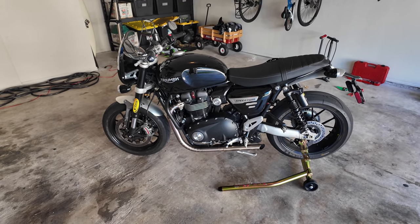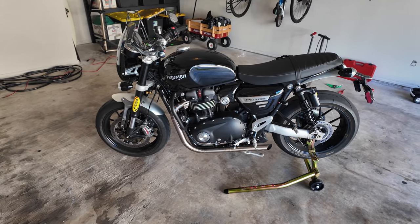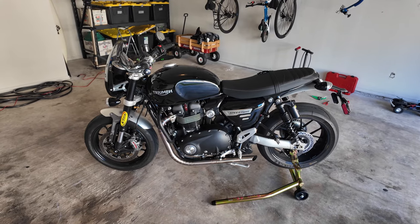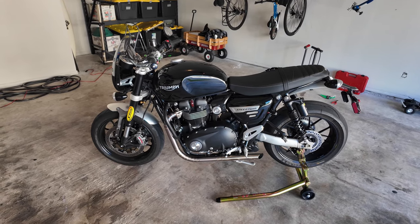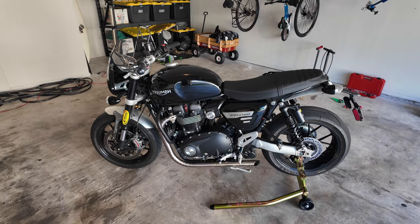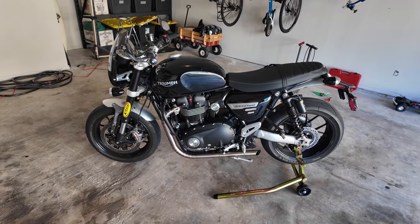Today we're going to be doing a quick review of my 2023 Triumph Speed Twin 1200. I've had this bike for around 7 months now, about at the end of 2023. I've been really happy with it, so we're going to go through what I like about it, what I don't like about it, and the mods I've done to try to alleviate the things I didn't like about the bike. So first, let's go over why I bought this bike.